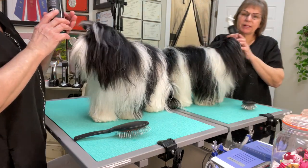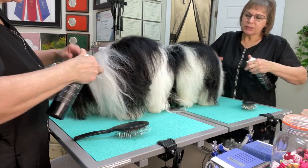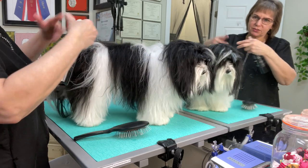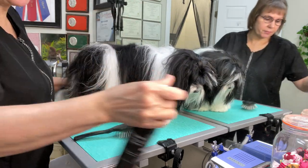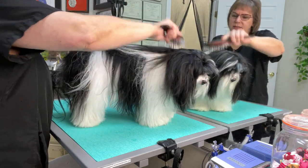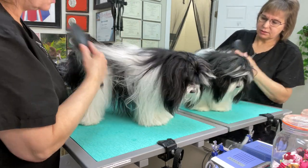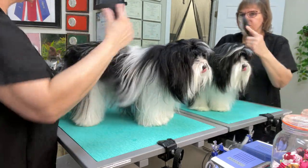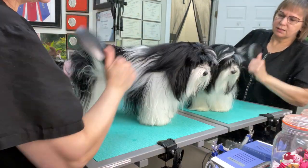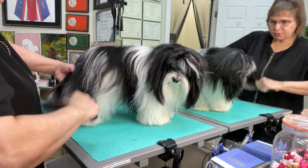Now I'm going to use my silicone-free 3-in-1 conditioner. I'm going to lightly mist her to reduce the static, because the blow drying, as you can see, has her hair everywhere. Normally I use Magic Mist, but I am out of that, so I am using the silicone-free instead. I'm brushing all her hair into place.